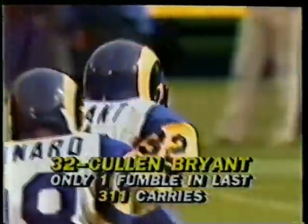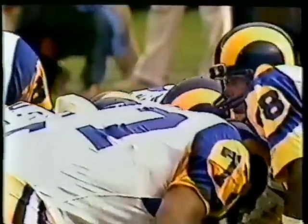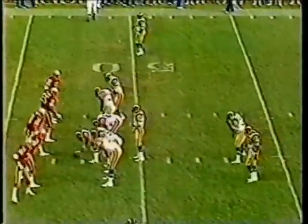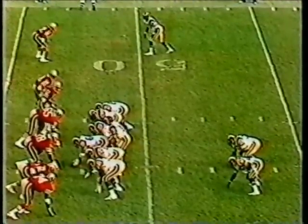8 to Cullen Bryant, and Bryant breaks some tackles. He's into San Francisco territory at the 48-yard line. This is a man that you really feel is underrated, Cullen Bryant. I think Cullen Bryant is, he's proven himself. He's played hard. He ran for over 700 yards last year with Tyler. With Tyler hurt, he doesn't fumble, as you see the stats right there. He's also a pretty darn good pass receiver. He's a solid player, and he blocks. He's probably not the best blocking fullback in the league, but you add his blocking with his running, his pass receiving, he's a solid, good fullback, and definitely underrated.